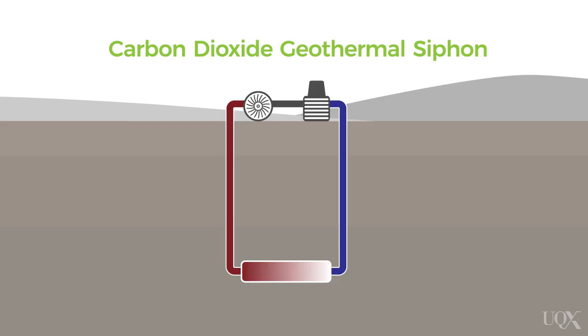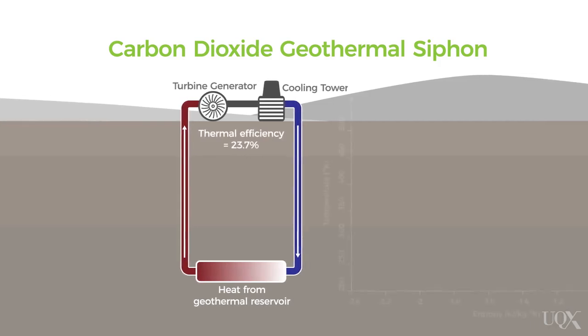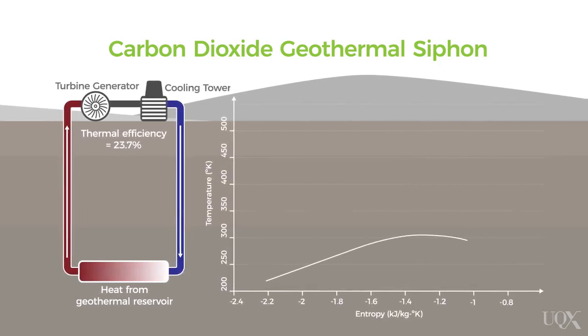One idea being investigated to get the most out of the power cycle is the carbon dioxide geothermal siphon. Here, carbon dioxide is used as the working fluid instead of water to extract heat from a geothermal resource. For this technology, carbon dioxide is injected into wells, heated by the geothermal source, and then it is used to turn the turbine generator. The carbon dioxide geothermal siphon works on a Brayton cycle, and the carbon dioxide is heated and pressurized until it becomes a supercritical fluid.